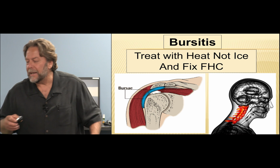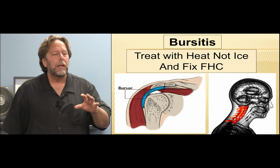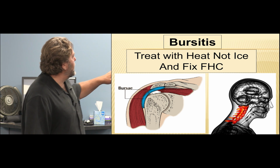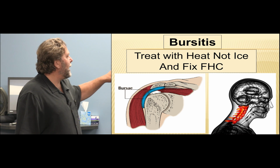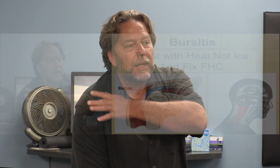Okay, so bursitis, I want you to own this because if you have a chronic shoulder injury, moist heat penetrates, dry heat reflects. Moist heat on this shoulder area is going to increase synovial fluid production, bursa fluid production, fantastic. But what's the cause? This is just a parlor trick. Just putting heat on there, you're tricking the body into an increase in blood pressure. The real cause is compromised blood supply.